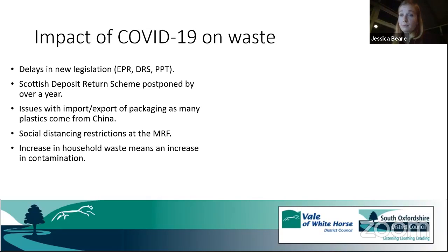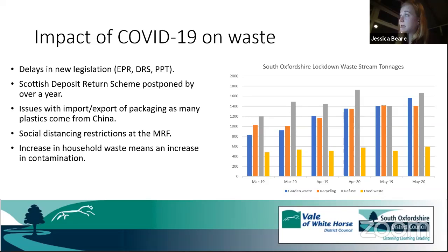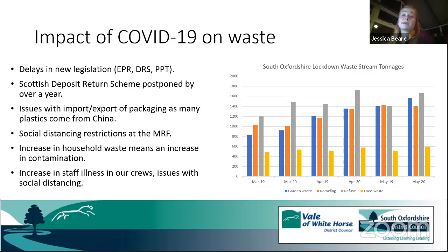And that didn't go well with the fact that we saw an increase in all waste types during lockdown. So you can see there, March, April, May last year compared to this year, you can see that all tonnages were higher because everybody was at home. Everybody was cooking at home, so they're producing more food waste. Everyone was buying online, so we had a massive increase in cardboard and side waste, so the extra recycling we were collecting. So our tonnages went through the roof. However, an increase in recycling and the amount of waste produced does mean an increase in contamination as well. So we had to do quite a big push on those OOPS tags during lockdown. And then finally, we had an increase ourselves in South Oxfordshire in absences because of our crews. You can't social distance if you're a bin man because you're in a cab with another man or woman.